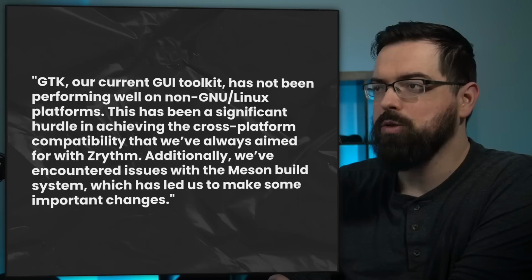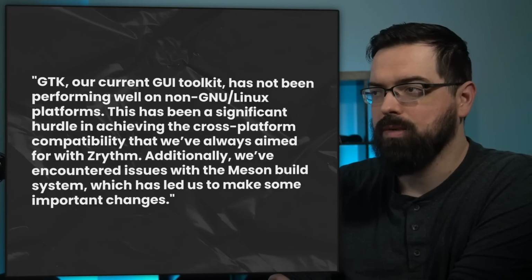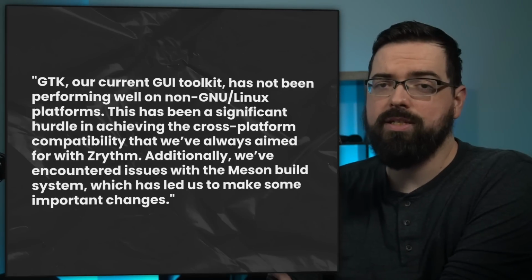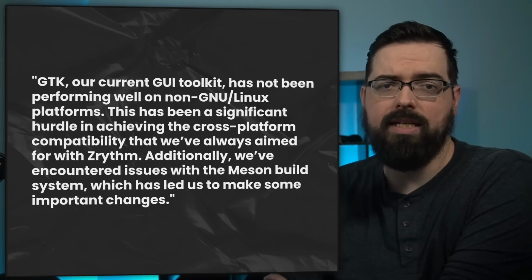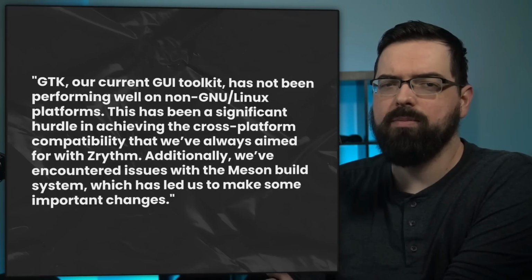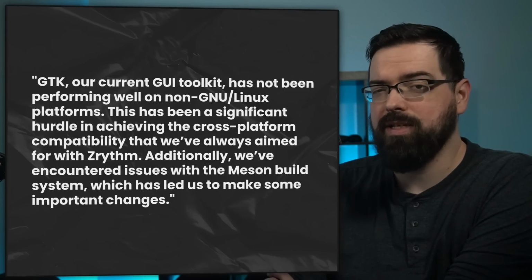Additionally, we've encountered issues with the Mason build system, which has led us to make some important changes. This is a very interesting situation, but it makes a lot of sense. Technically, GTK does work across platforms, but the support for GTK outside of Linux is iffy at best.